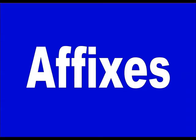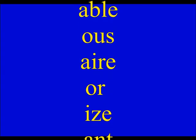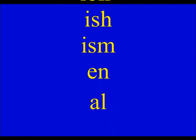In our last video, we focused on prefixes. Today, we'll start giving attention to suffixes. To help you grasp the rules easily, we have grouped the common suffixes into two. The first group is those that start with a vowel. They include -ar, -ary, -ity, -ance, -able, -ous, -age, -or, -ize, -ant, -est, -ory, -ion, -ish, -ism, -en, -al.